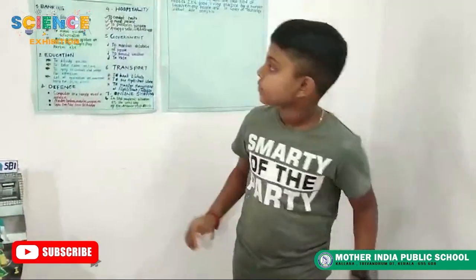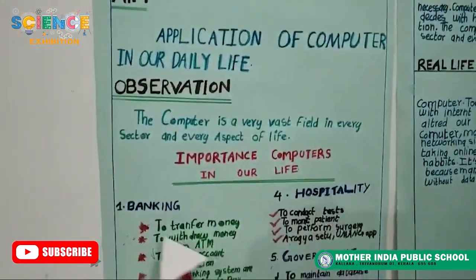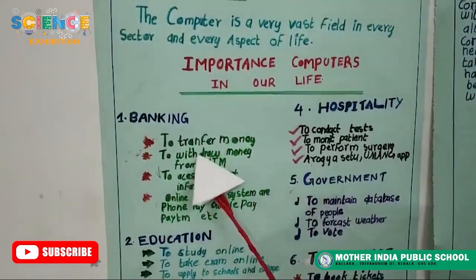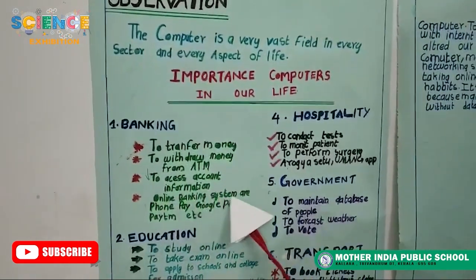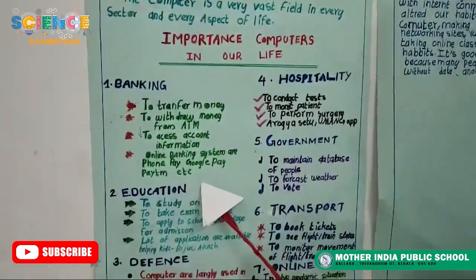Next, we can discuss the importance of computers in our life. First, a computer application is banking. To transfer money, to withdraw money from ATM, to access account information. Online banking systems are PhonePe, Google Pay, Paytm, etc.